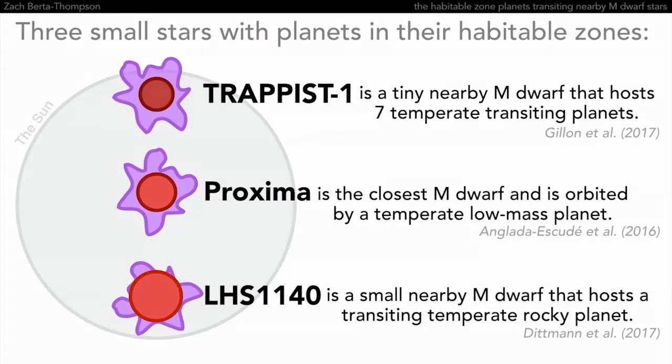So the three systems I want to talk to you about today, two of them you're quite familiar with. The first of those is TRAPPIST-1. This is a tiny nearby M-dwarf with 7 transiting planets around it. The second is Proxima Cen, the closest M-dwarf, and we know it has a habitable zone planet around it. And then the third is LHS 1140. This is a small nearby M-dwarf that we now know has a transiting temperate terrestrial planet orbiting around it.